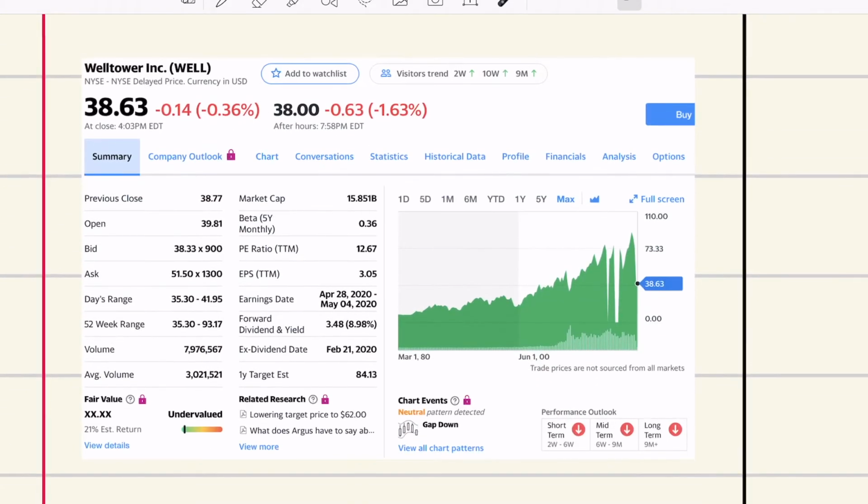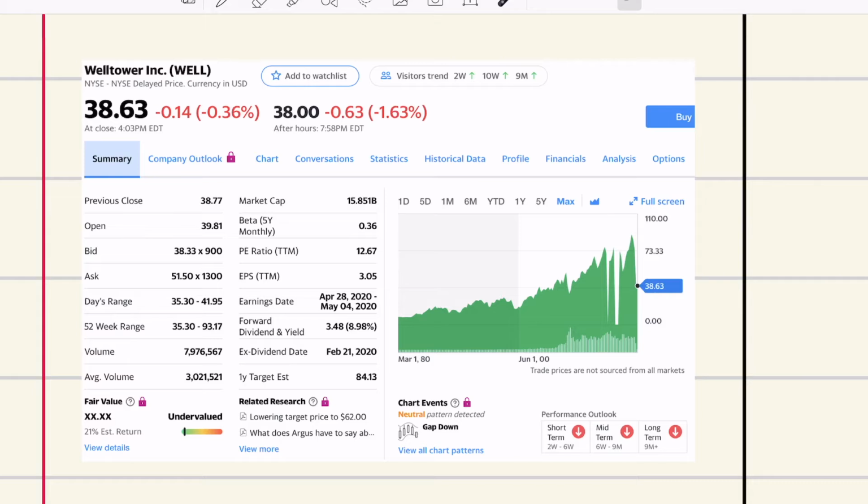Next company is going to be Well. Do not like this graph too much. I think it's also skewed because it did not drop this much. And I will go ahead and show you guys the actual graph that it shows on Yahoo Finance. So let's go ahead and jump back into my computer.